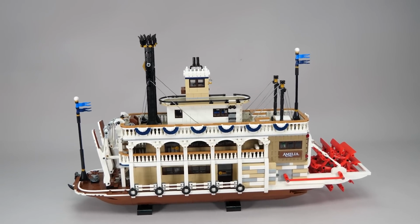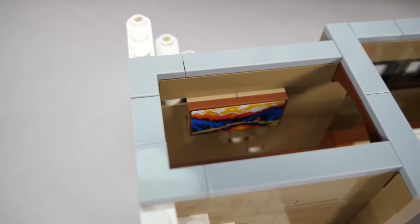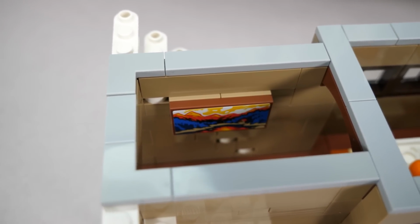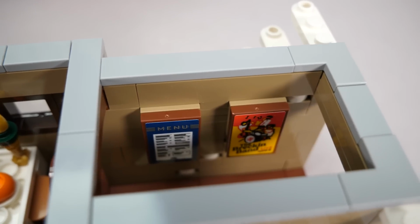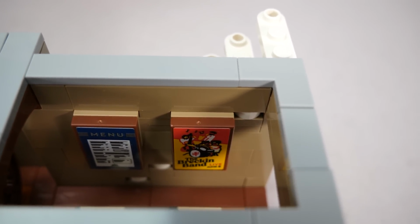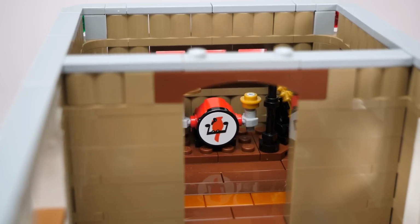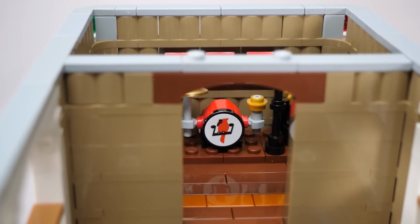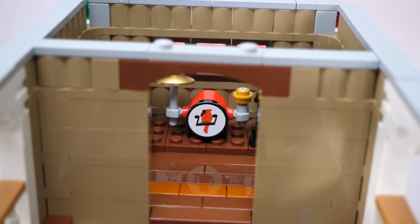There are several Easter eggs for the fan designer. This picture here in the hallway shows the Rocky Mountains with a small A-frame cabin, which is the favorite place of the fan designer's wife. On the other side, we have the menu and a poster for the band. The name is a reference to the fan designer's son and the date is his wedding anniversary. On the drum set, there is a red cardinal bird, one of the symbols of Illinois, where the fan designer comes from, but it also has a special meaning for his wife.